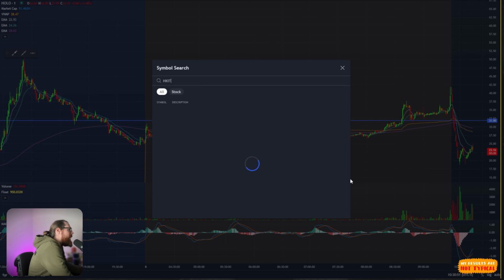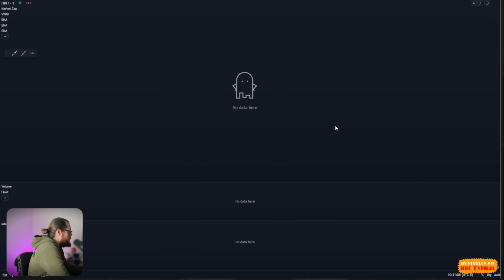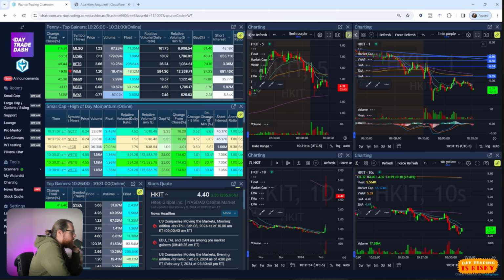And then we had HKIT, which was the stock that when I first sat down this morning was our leading gapper. So this is the one that was really in focus. This is the one I was watching. But HKIT, I'm red on it, which is super annoying. So what ended up happening on HKIT, I don't know what's going on with this. I think my internet is being weird.